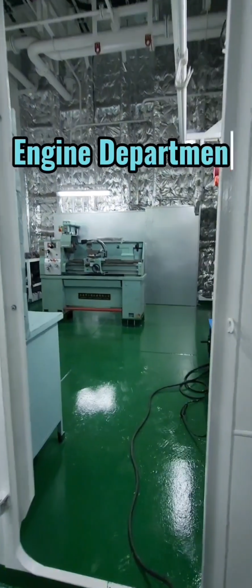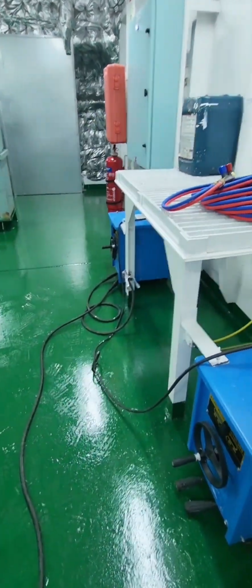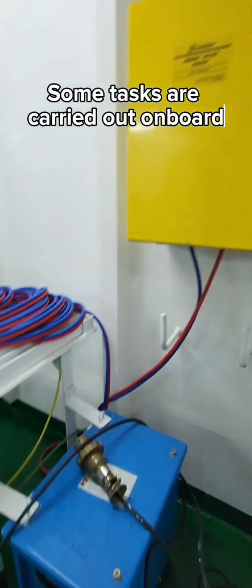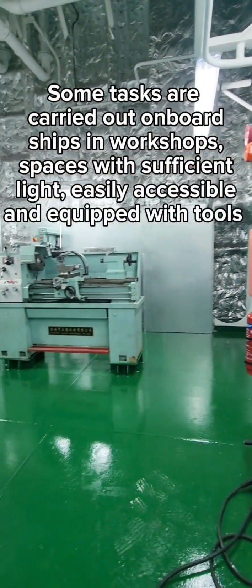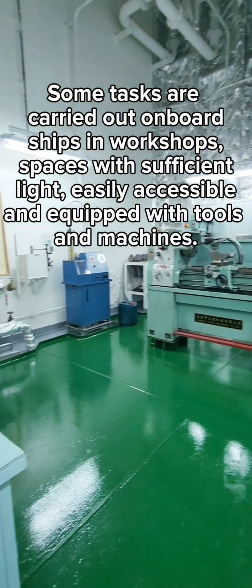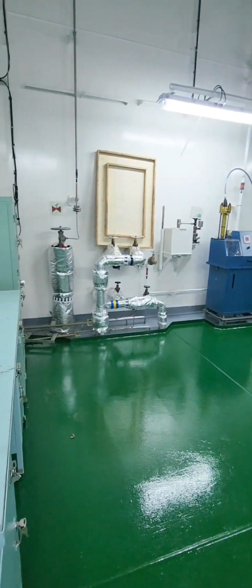Engine department, workshop. Some tasks are carried out on board ships in workshops, spaces with sufficient light, easily accessible, and equipped with tools and machines.